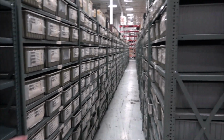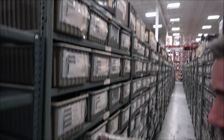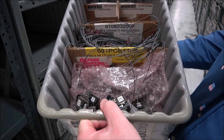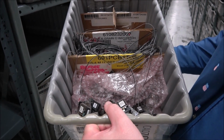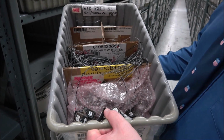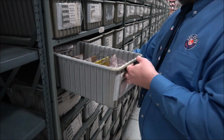So this includes tens of thousands of small parts, each of which is individually tagged and numbered in bins and ready to go. So whatever you may need, you can go onto our website. We have exploded parts diagrams and piece counts for just about everything in the system, more and more going up every week.